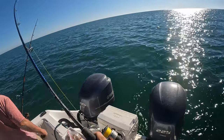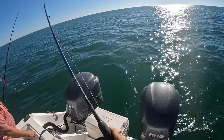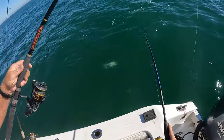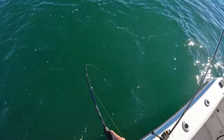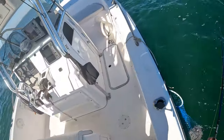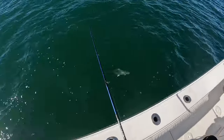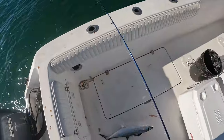There we are, just got bit on the way down. I think that's a mackerel. Hope I hooked him all right. Come on, come on. Come this way. All right, too close, too close. Heads up. Oh yeah, oh yeah. Woo! Oh, net's up there. Let me get my pick gaff, little teeny gaff. Got him. Woo! Yeah, buddy.